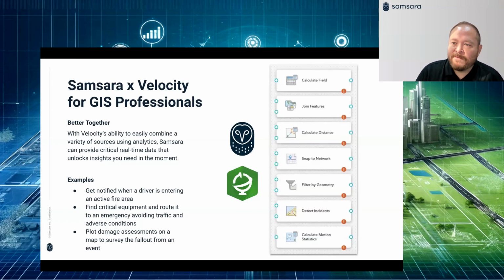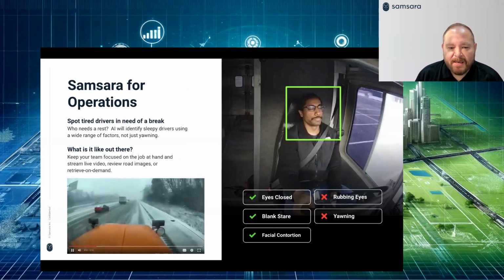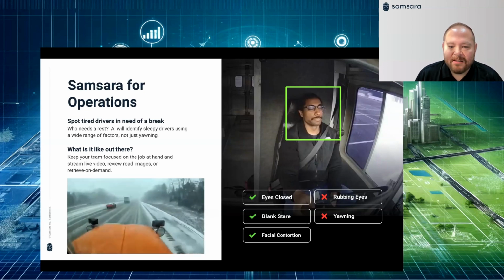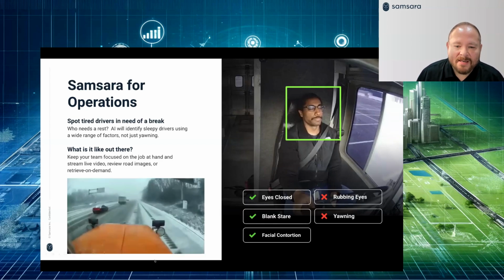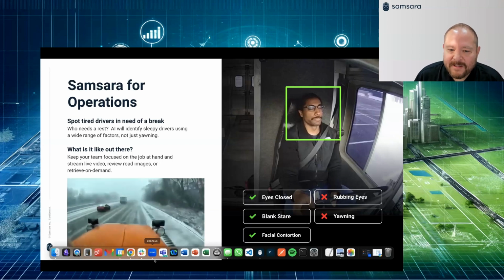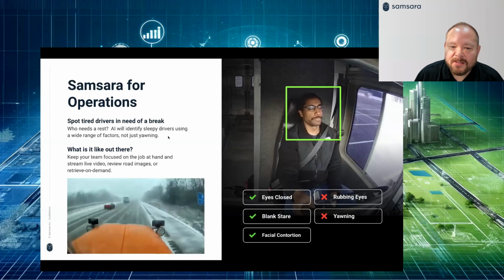Samsara does have its own form solution that I'll show you in a moment too, but expanding beyond that, our dash cameras have been critical for emergency responders. You'll see this stream of video down here at the bottom left-hand corner of the screen, and let me loop that one more time. You can get real visibility into what road conditions look like through our dash cameras.